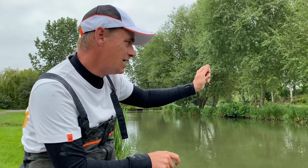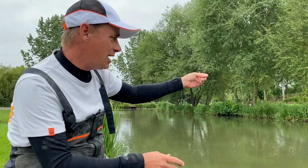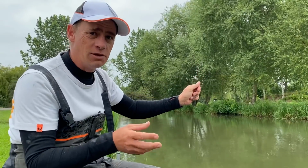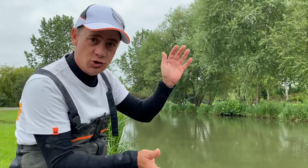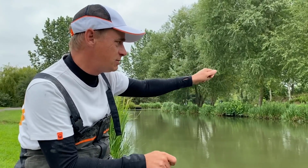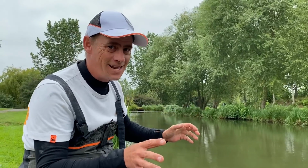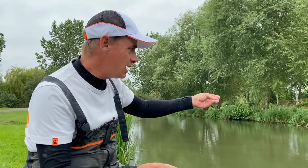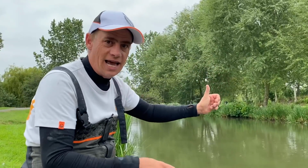I'm tapping a bit of bait in. Am I getting a response? Say I started here in 2.5 foot, which I feel is the most negative way in terms of depth, I haven't started in too shallow water, so I know the fish are going to come in. If I start in 2.5 foot and tap some pellets in and I don't get any bites, it's telling me it's not going to fish that great. But if I tap some pellets in, I'm getting indication, I'm getting bites, I'm getting signs. It's like, hang about, it's happening.